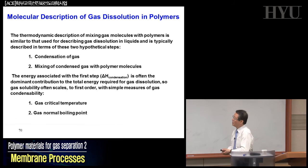So in summary, we have seen the diffusion aspect of the gas molecules, and the diffusion coefficient, in fact, is a function of concentration. You should be very careful that the diffusion coefficient is not just a constant, even for gas molecules, particularly the condensable gases like CO2 and methane. You have to be very careful about the interpretation of your permeation and permeability data with the diffusivities.